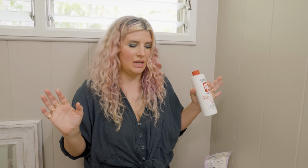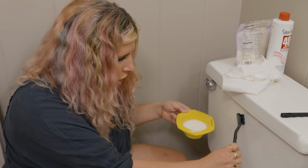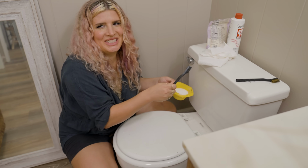It's really amazing how cleaning something can make it look that much more expensive. Ew, like what is that? I don't even wanna know. Joey, you wanna do this job?